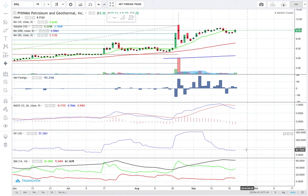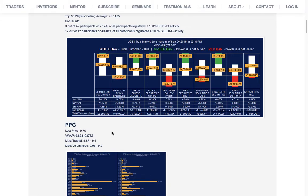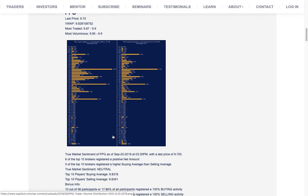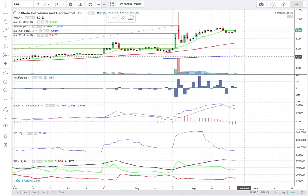Risk level is moderate already. The last price is lower than the VWAP. So that's a bearish momentum power indicator for me. And the true market sentiment is neutral. All in all, this is not yet the time for you to top up and for you to enter a new position. Why? The 10 SMACD combo is invalid. The momentum power indicator is bearish. So wait on Monday for the price action to kick in.